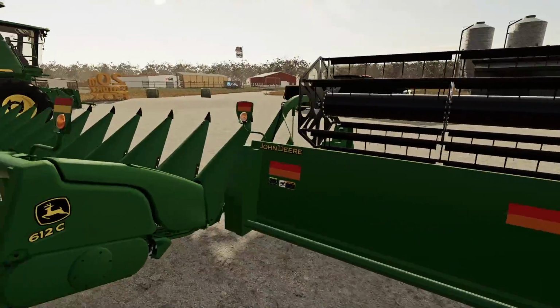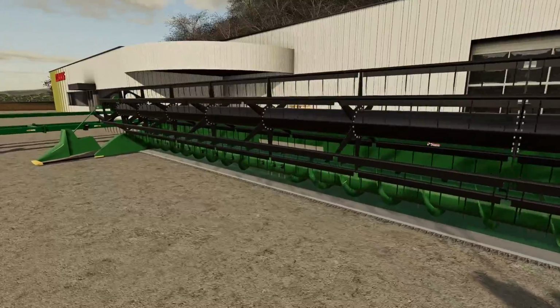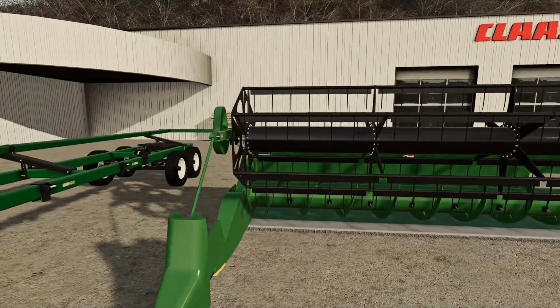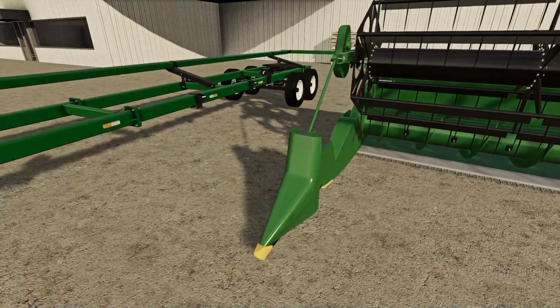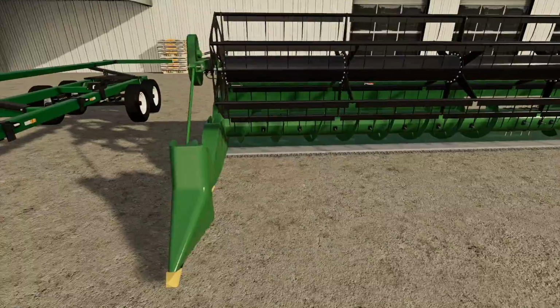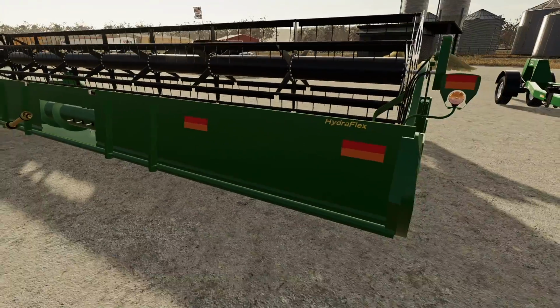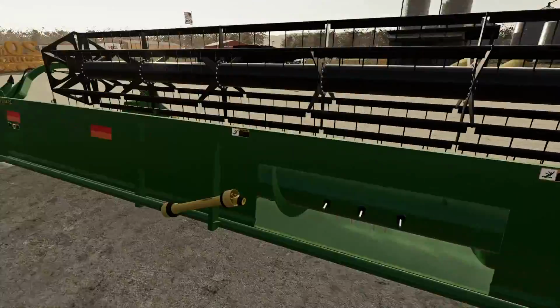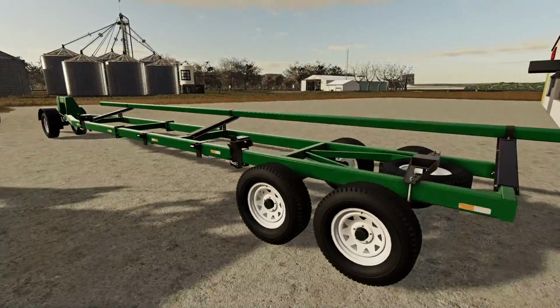Anywho, over here we have the John Deere 635F. This is our bean header, or it's actually in a wheat variant right now, if I'm going to be honest with you, because of the spikes right down here. But anyways, this is our bean header right here. It should work very well for us. It's a Hydroflex header as well, which is perfect for the 9560, and I think it's going to work just fine.